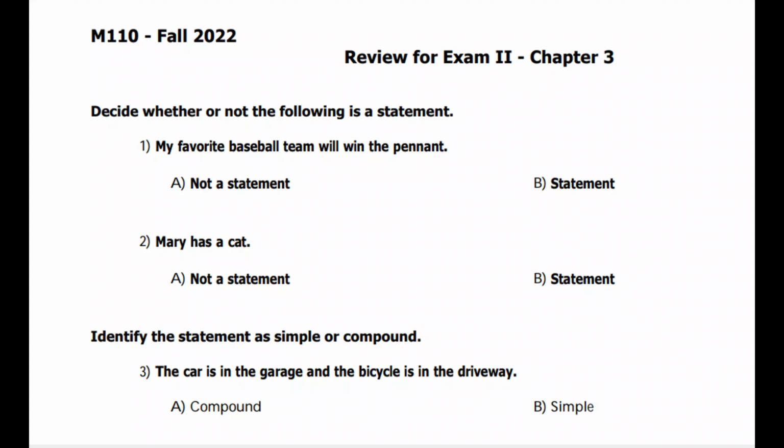All right, time to review for exam 2 on chapter 3. And the first two questions simply ask you to decide whether or not the following is a statement. Remember that a statement is something that can be considered either true or false. If you have anything that is like an opinion or a wish or a dream or just rattling off about something, it's got to be very clearly that it is either this or it isn't that.